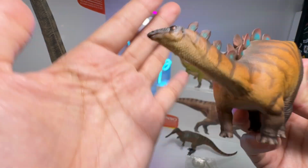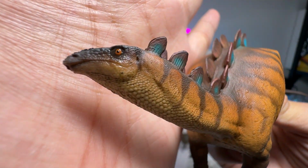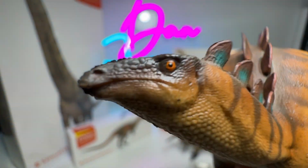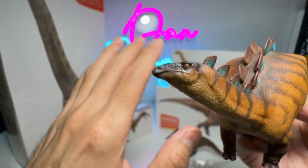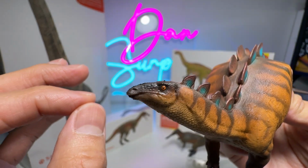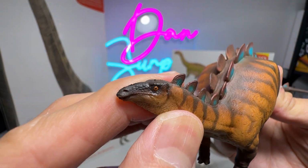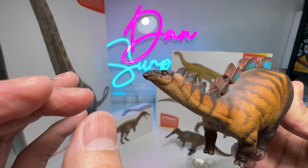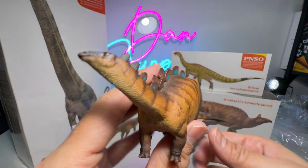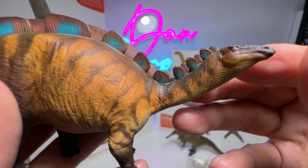So now we take a look at the face. Okay, it looks very well detailed. I love what they have done here. If you take a close look at this face, it looks a little bit like a turtle, like a reptilian turtle. So it does take some resemblance or reference to modern day animals, which is fantastic.